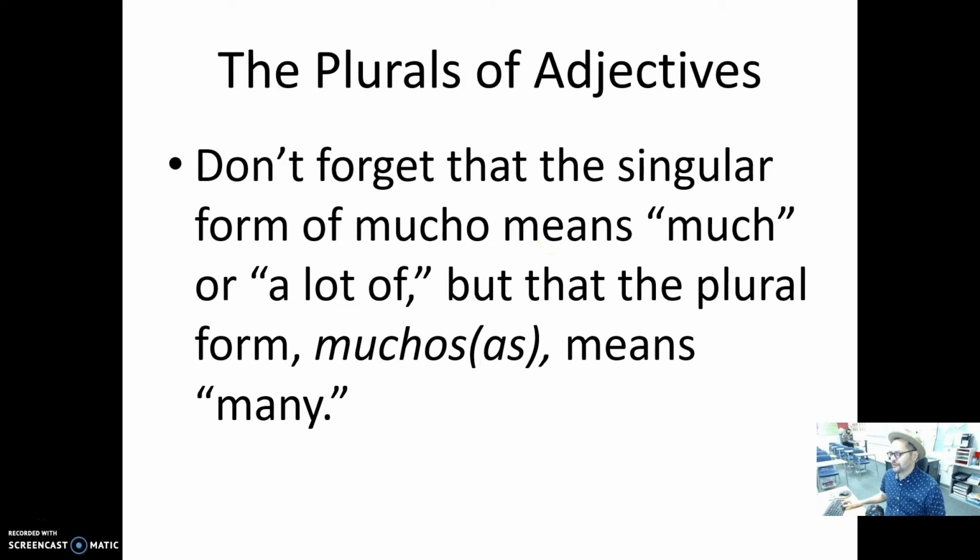And also, finally, ladies and gentlemen, you're learning how to say mucho, but then also if you say the plural of mucho, which is muchos, and then if it's feminine, muchas, it can slightly change its definition. So if you say mucho, it means much. But if you say muchos or muchas, now it's going to mean many. Muchas hamburguesas, many hamburgers, all right?